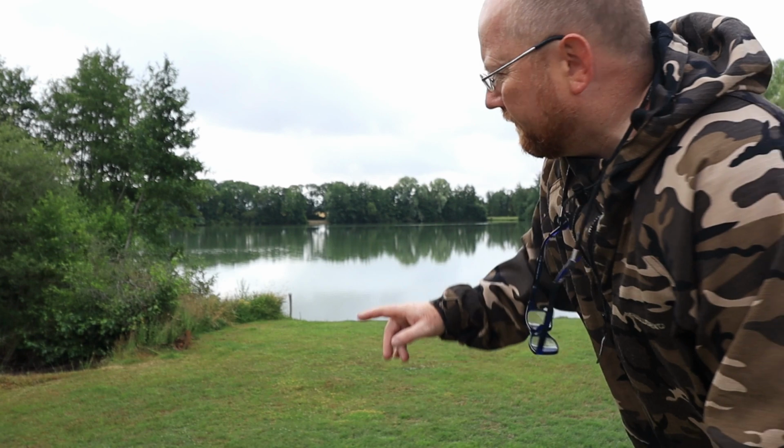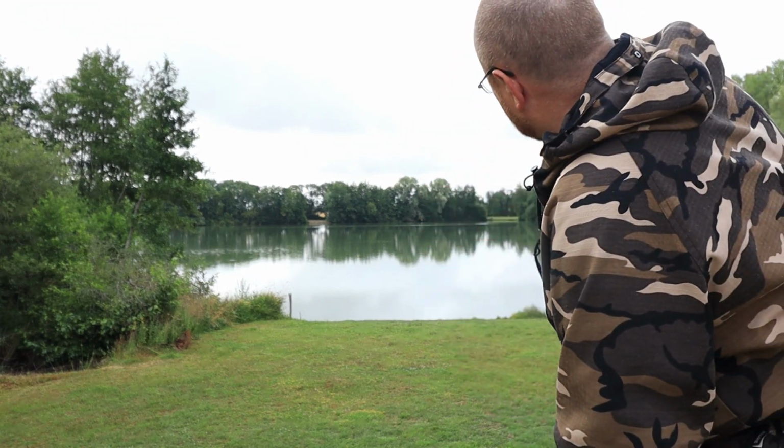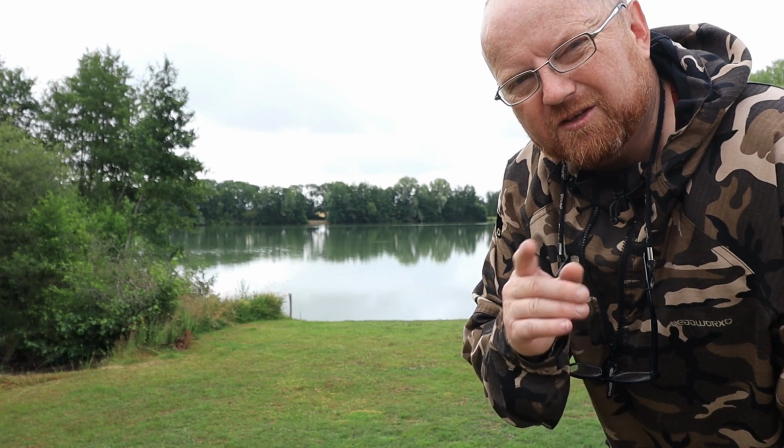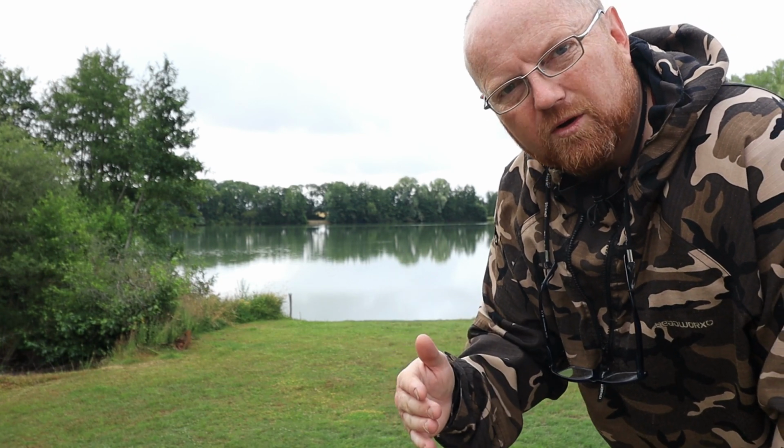if you notice one thing, when there's grass, not a lot of people fish it. When there's no grass, loads of people fish it. That's because the ones which have got grass in them have generally got less water, and that's why people don't choose to fish them as much.